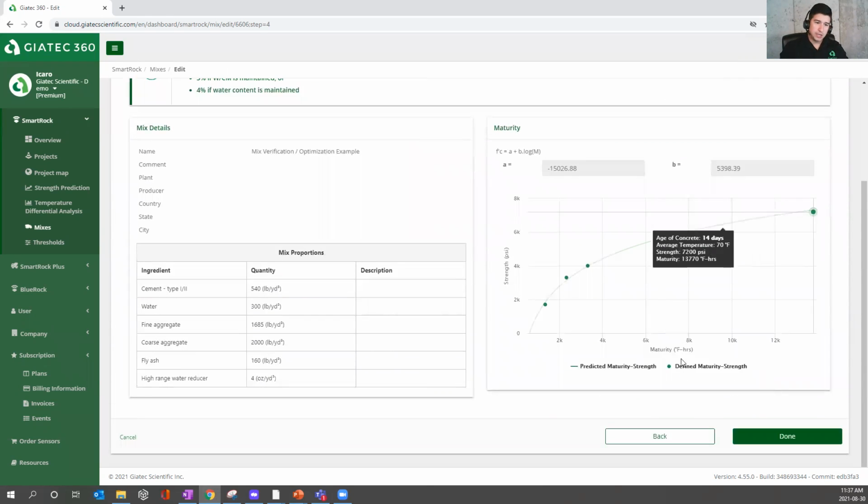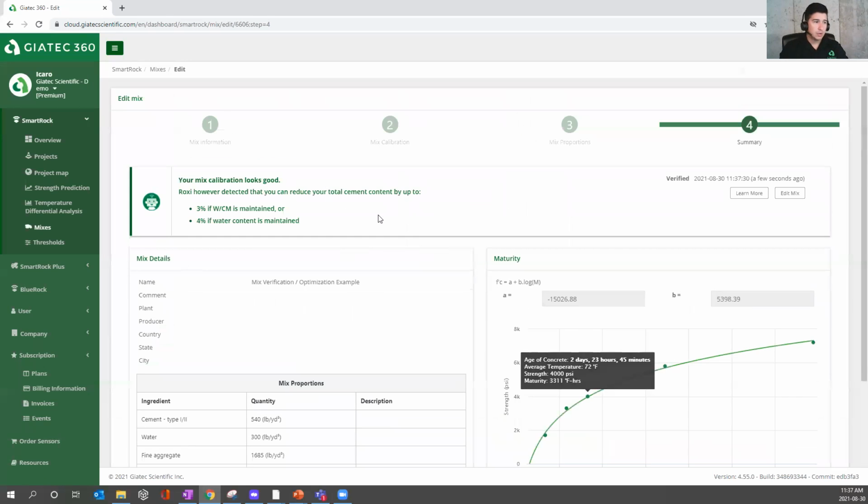So based on the maturity calibration that we have, our points, we have our A and B factors. So based on a log 10 curve, we're going to have our proposed enhancement to the mix. So with that, we can go back to our mix proportions and enhance our mix.